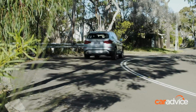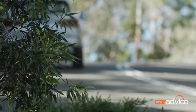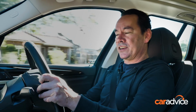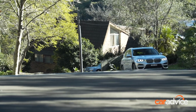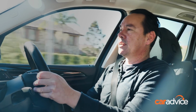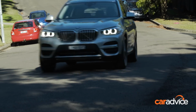And guess what? The X3 drives quite nicely indeed. At 8.2 seconds for the run to triple figures, it's hardly what you call fire breathing. But there's ample gutsiness underfoot for tooling around town, and the 8-speed auto is an absolute gem. To say that there's shades of 3 Series in the way that it drives isn't a big stretch, and that certainly rings true for the way that it handles and steers.